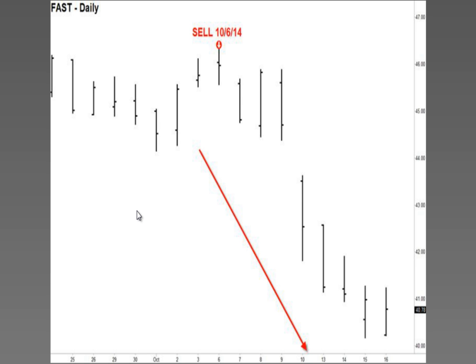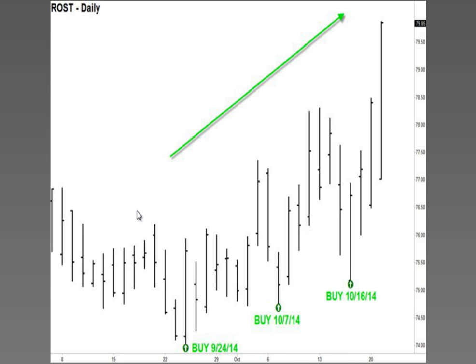So in other words, a pullback is simply buying within a trend, a bottom within a trend, or selling a top within a trend. Other examples, ROST. You can see here we had 3 really nice signals on the 24th of September, another one on the 7th, and another one on the 16th of October. And you see how almost uncannily we picked the bottoms on all of those sell-offs.